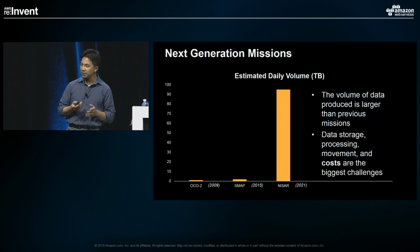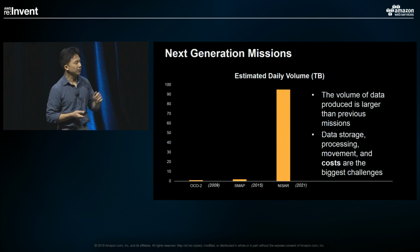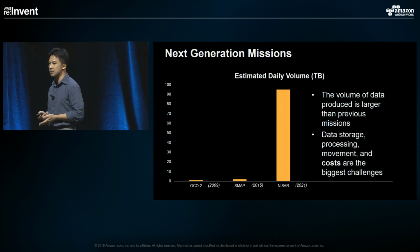This is my last slide. I'll finish up with this thought. When we look at what the typical NASA missions have been doing in terms of the data volumes that have been generated, we have OCO2 that was launched in 2009. And then in 2015, we had the SMAP mission. This is another NASA mission.